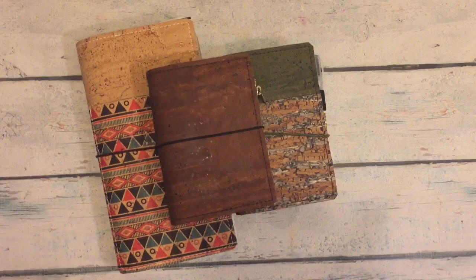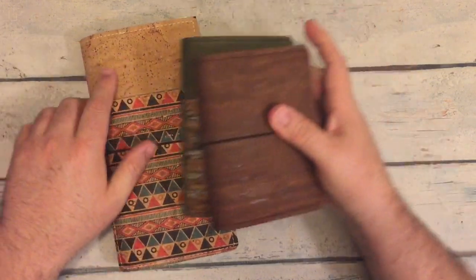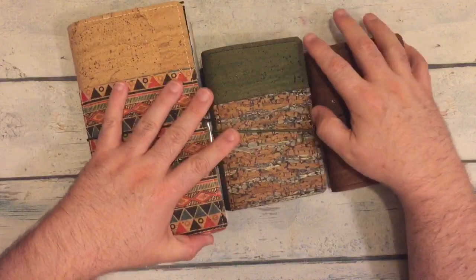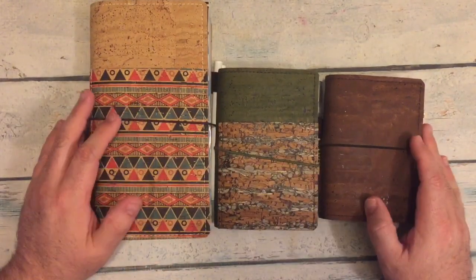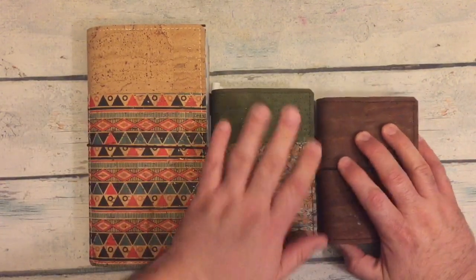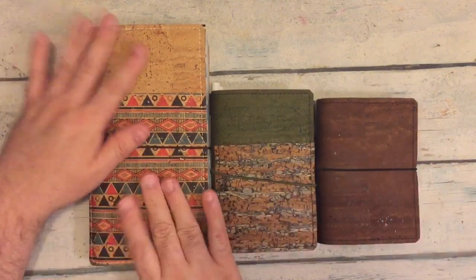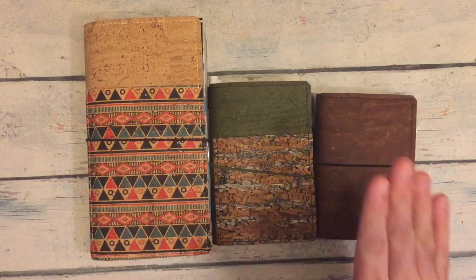Hi everybody, welcome back for another video, and in this video I'm going to share with you something that I had the idea of doing. These are three of the favorite sizes that I have to use. These are all folios that I turned into traveler's notebooks and then turned them back into folios, and this is a folio, but we have them in the passport size.